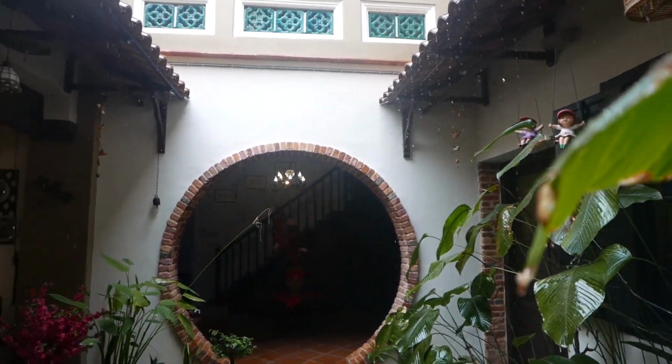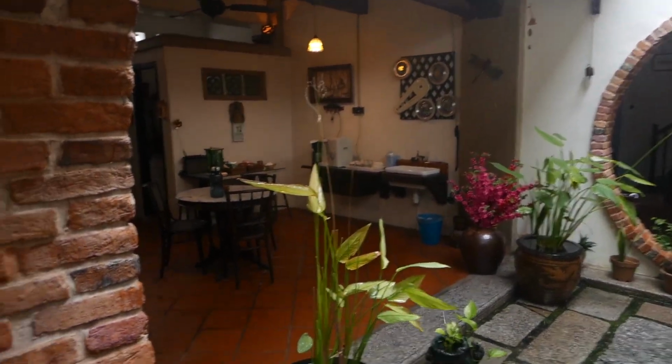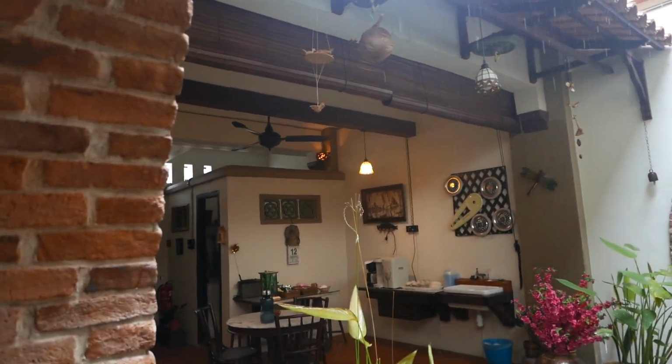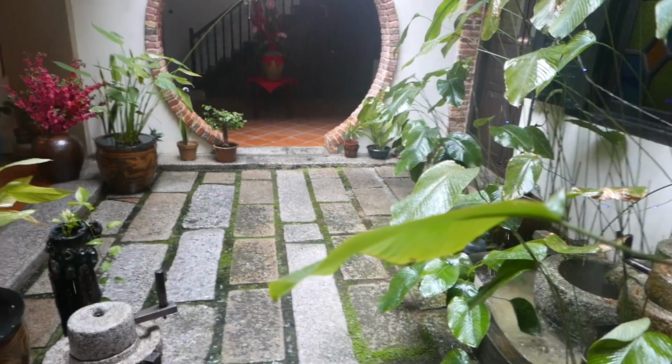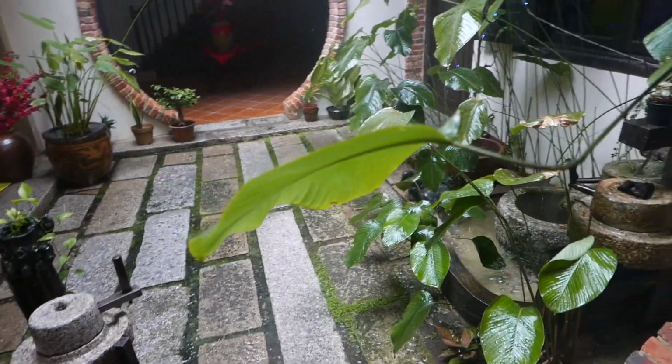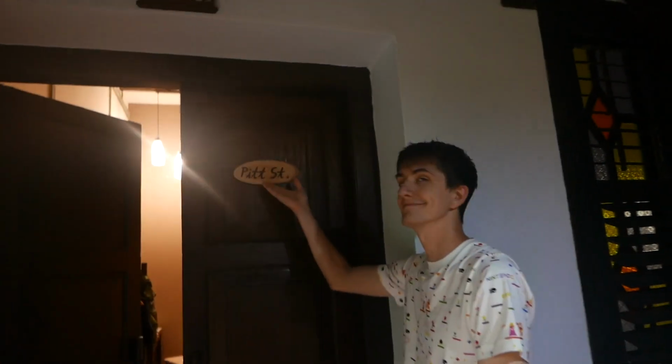But this place is really, really nice. Here we have this little courtyard area. And over there is a place where we can sit and drink tea, and there's some complimentary snacks. When you cross this way, you come to our room. We are staying in the Pit Street room. And because we're staying on the bottom floor, we have this whole side all to ourselves. So let's check out the room first.